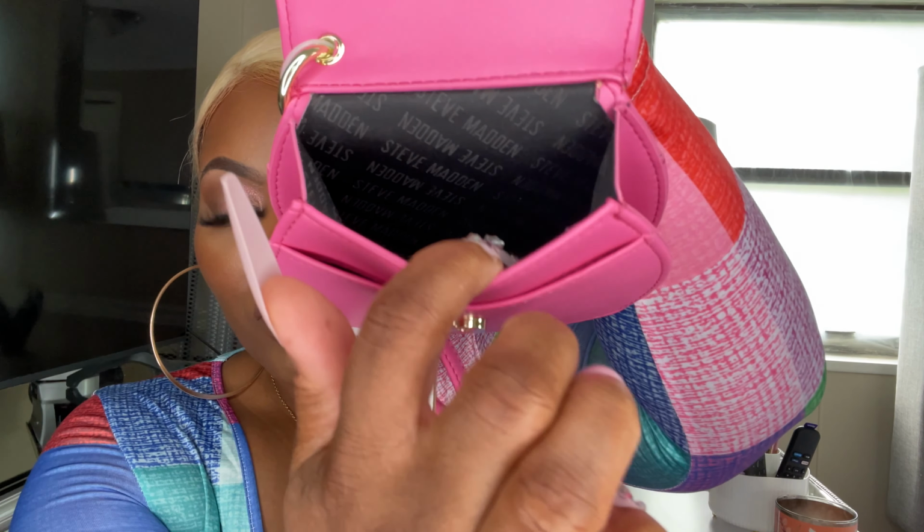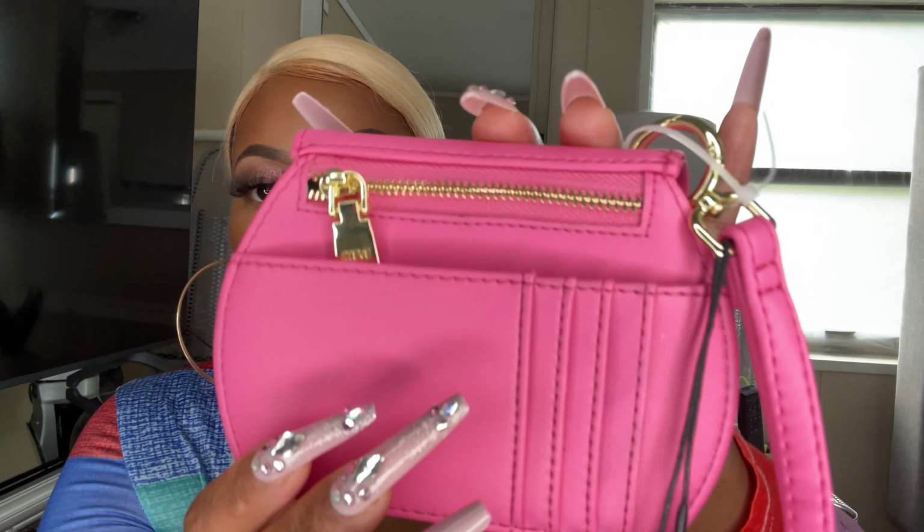And here we are, the 16th, I think it is. So I like the little detailing of it. It does say Steve Madden on the actual hardware. And this is what it looks like on the back, with all the different card holders, as well as another little pocket and a zip right there. This is really, really cute here. So let me get a little thumbnail with this in there. I don't know if I got something on my lips, because I did just get through eating something. All right, so like a little wristlet. Oh, I like that it does say Steve Madden on that zipper part of the hardware as well.